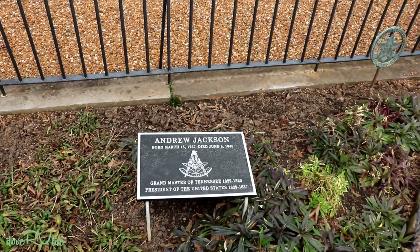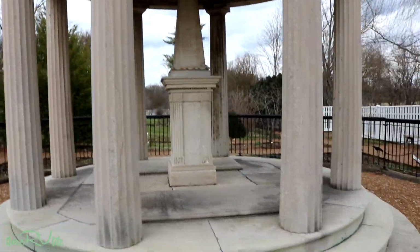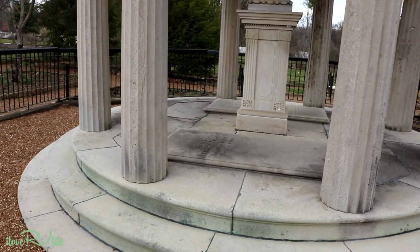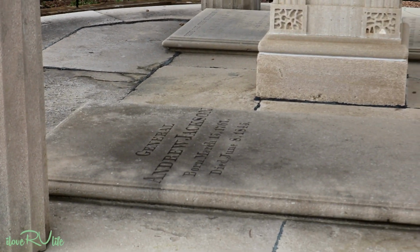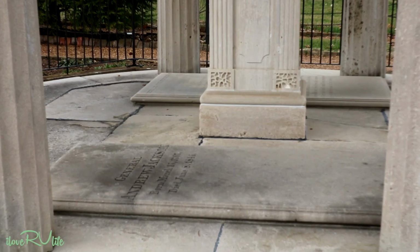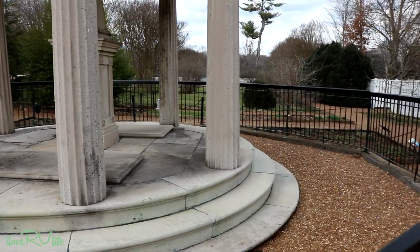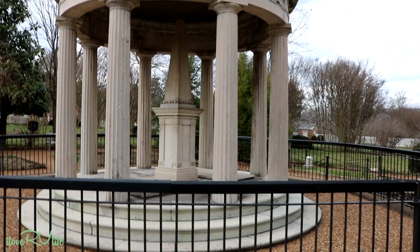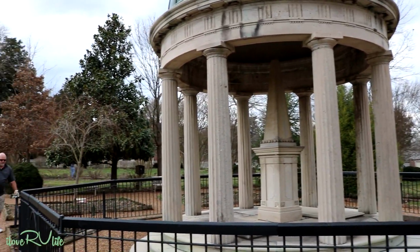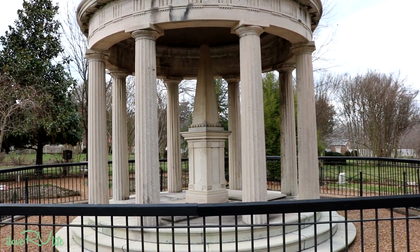Point of interest, he was a Grand Master of Tennessee as a Mason. How about that? Let's see if I can zoom in on the stone here. I may not be able to make that out. It's quite dark. And the mausoleum actually looks off. You can barely make out the home back in the background.